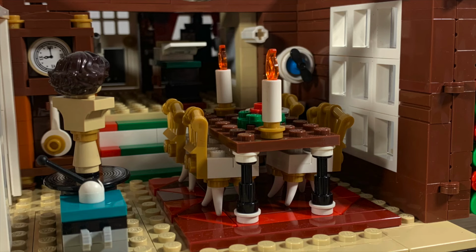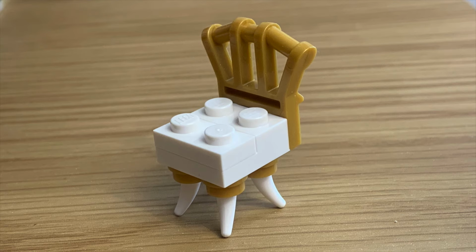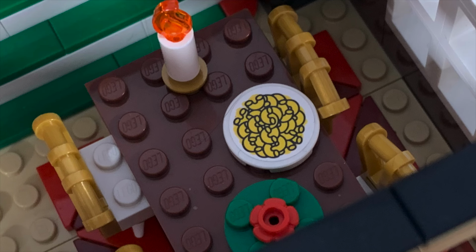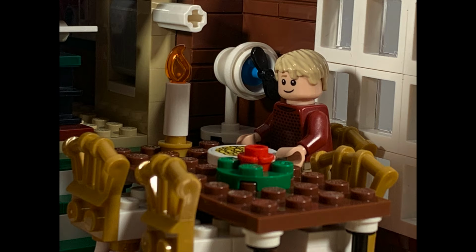My biggest complaint, however, is the design of the dining room chairs. The legs use these curved spikes, which constantly causes them to fall over. On the table is Kevin's highly nutritious, microwavable macaroni and cheese dinner that was on sale.